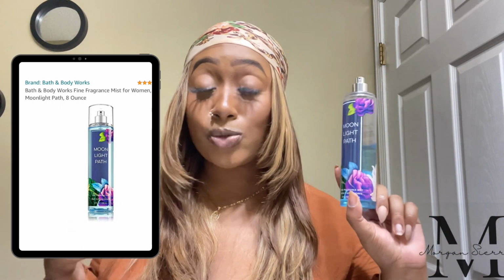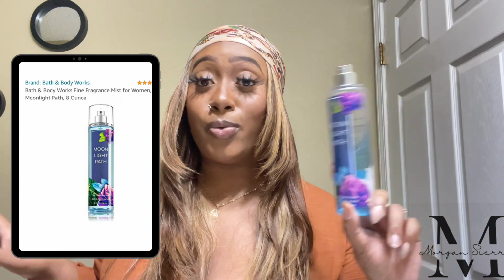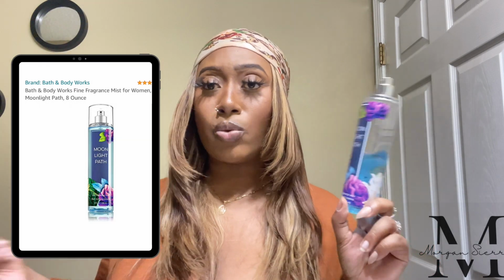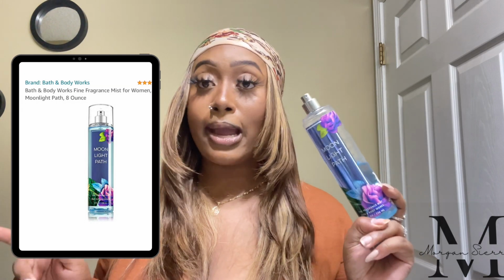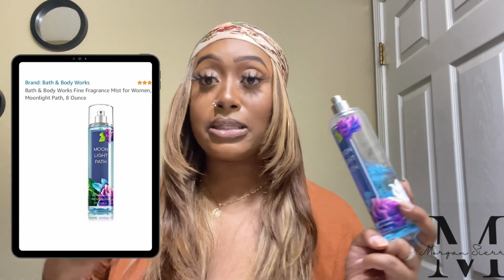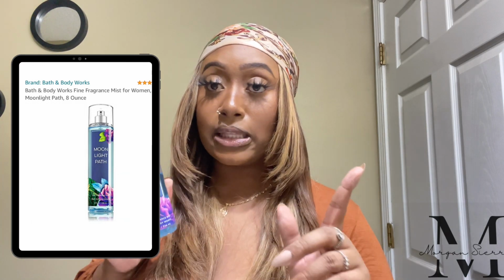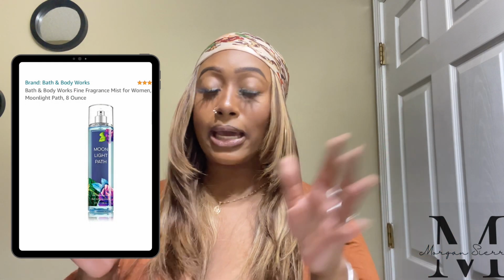I'm gonna include this one in every haul that I ever do because this is my favorite scent by Bath & Body Works. This is mostly the scent that I like to spray when I get out the shower or if I'm just running somewhere and I don't really want to wear perfume. It's mainly my out of the shower routine because it smells like baby powder and it gives me that fresh, clean scent and I love it. So if you haven't tried this, it really smells like clean baby powder.